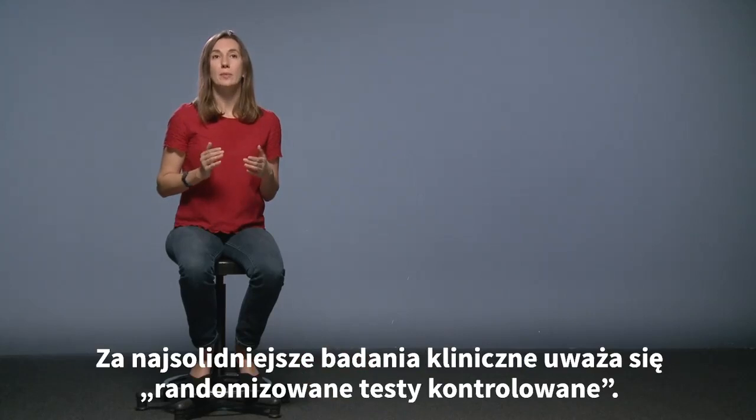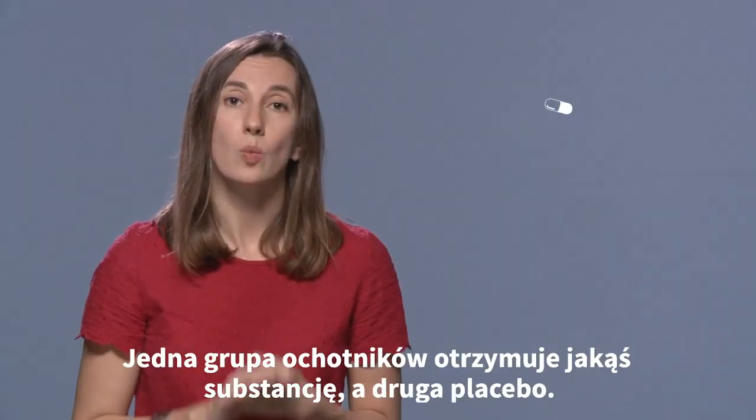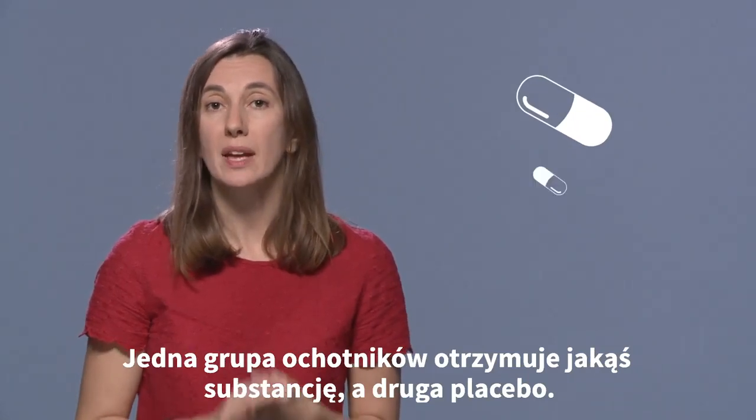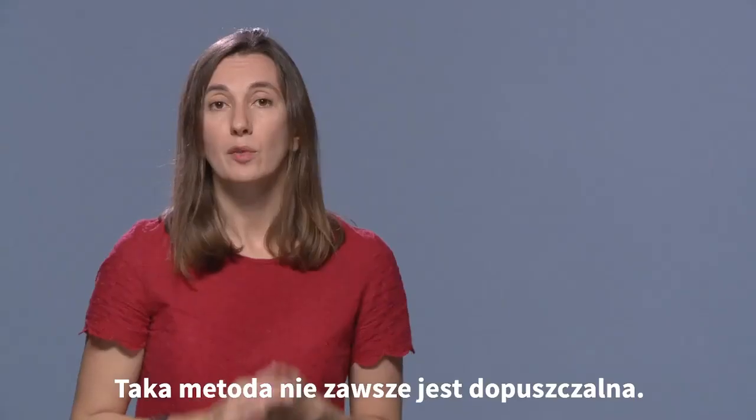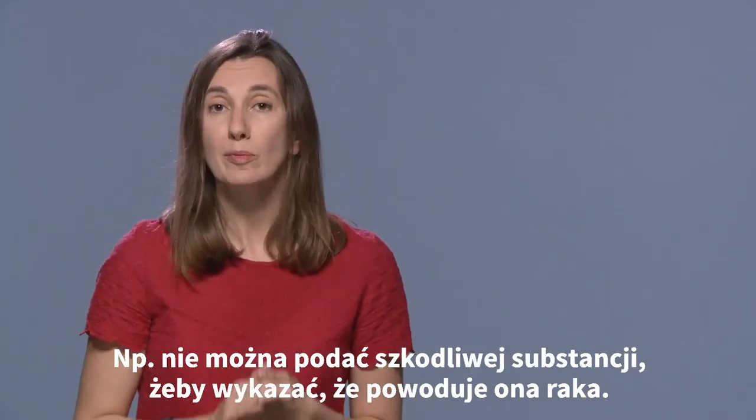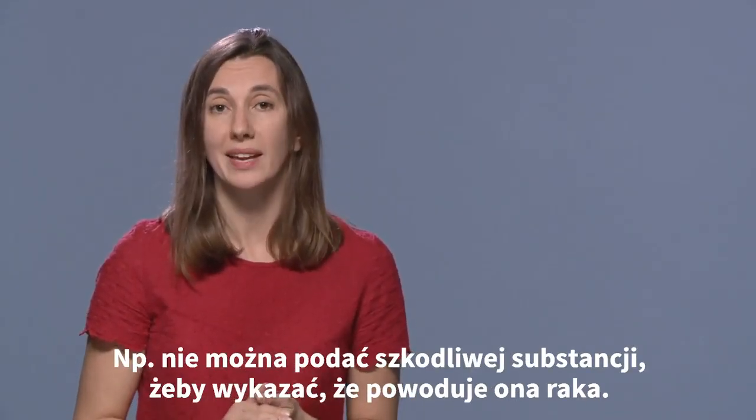Clinical trials considered among the most solid are randomized controlled trials. In these, one group of volunteers is given a treatment and another is given a placebo. But you can't test everything that way. For example, you can't give people a harmful substance to prove that it causes cancer.